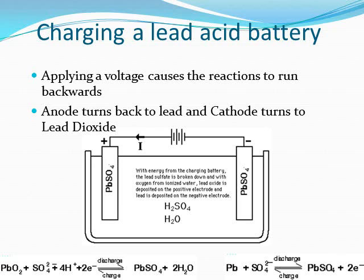And on the negative electrode, lead sulfate absorbs 2 electrons to break up into lead. The electrodes then go back to their original states of lead and lead dioxide, and hence you have a fully charged battery.